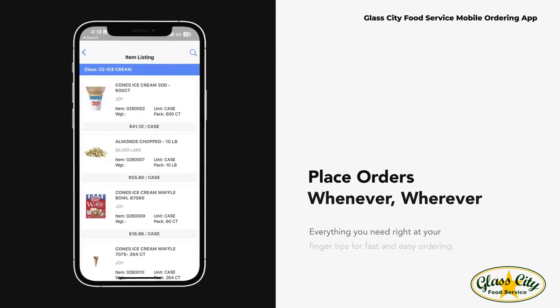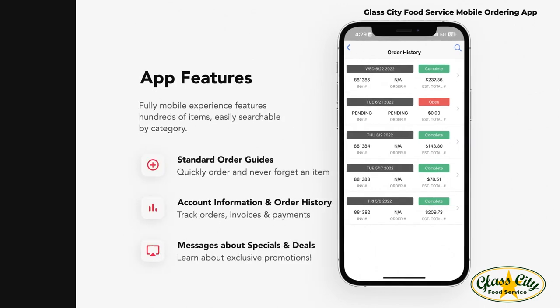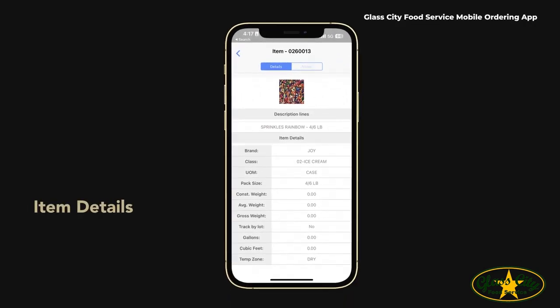Place orders whenever, wherever with Glass City's online order app. Our fully mobile experience features hundreds of items, easily searchable by category. Scroll through to see pack size, brands, and images of each item. We'll even help you track your purchase history and introduce you to new items.